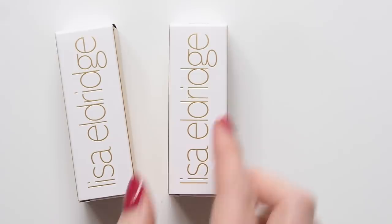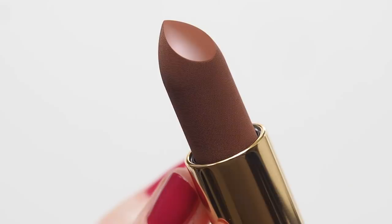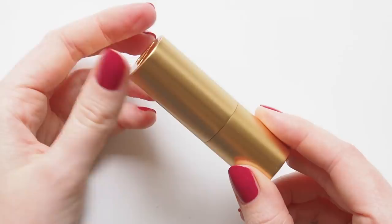They're her intensely pigmented matte lipsticks with a velvet effect on the bullet. On camera, there's some strobing and warping happening because of the very fine pattern, but up close you can see that fabric-like finish. This formula is not a flat or drying matte, it's still creamy and very comfortable, and it lasts and lasts. These are cruelty-free and fragrance-free, and the weighty gold packaging has a magnetic closure.